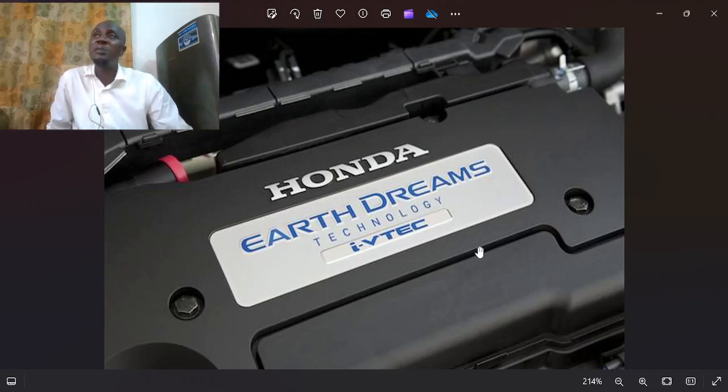I mean, what's the point? Like I said, if it's going to last me only 5,000 kilometers, you want me to dismantle my engine every time for this? So in that case, maybe it will make sense to increase the thickness of the oil, even if it's not recommended.